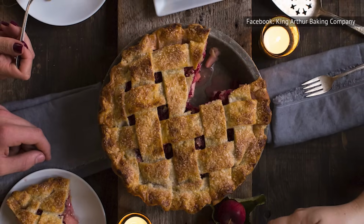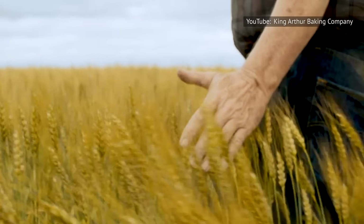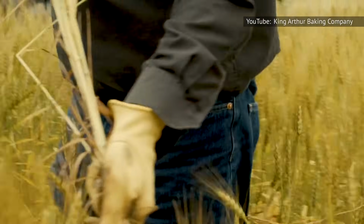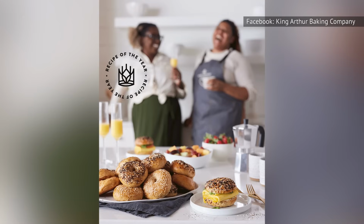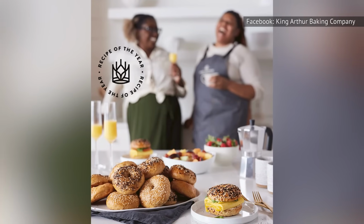Employee-owned, King Arthur Baking Company works hard to not just look good, but to actually do good. They even hold themselves accountable via B Corp, an organization that rates businesses on their engagement, responsibility, and sustainability. Best of all, their flour makes consistently great bread and other baked goods, so they're easy to love.